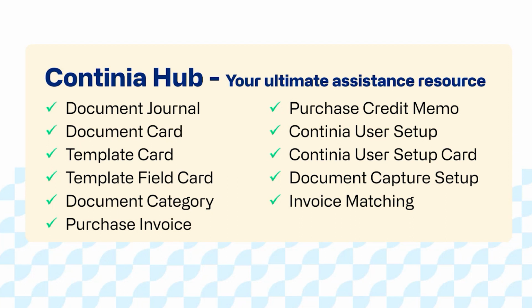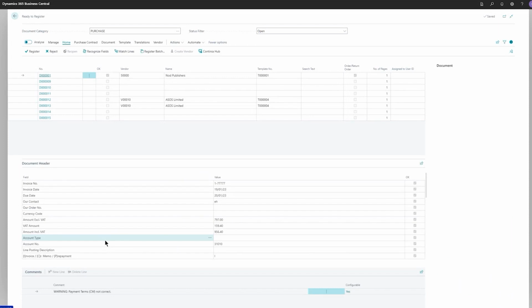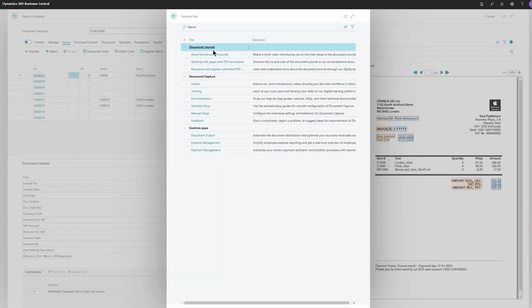So why don't we just jump into the solution and take a look at the Continua Hub. I mentioned it was in the document journal, so let's go there straight away. In my journal here, I have a number of documents that are not that interesting. We are to focus here at the top of the page, the Continua Hub action. Selecting this one gives me a page with 3 sections: the document journal, because it's the page I'm on, and then the Document Capture general, and some Continua apps.